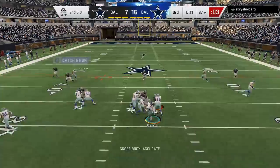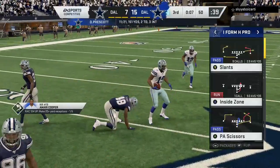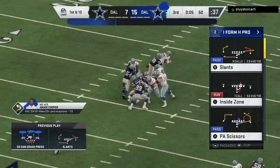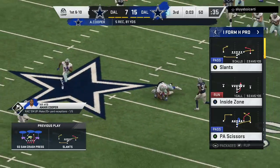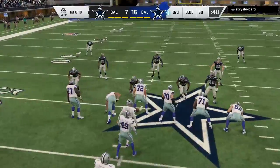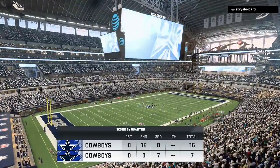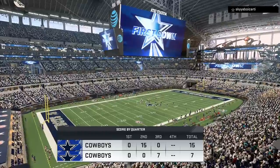Looking to throw again on second down. Prescott, he's got a man, complete. It's Amari Cooper. And he'll be stopped right at midfield. 13 yards and a first down, Cowboys. And that is going to do it for this third quarter of action. We'll return with more after this.